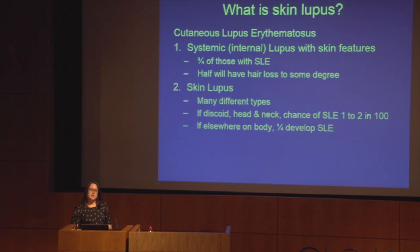In terms of skin lupus without internal disease, there are a lot of different types of skin lupus. Just to give you an overview of how that relates to systemic lupus, if you have discoid lupus, which is the most common type, and it's only on the head and neck, the chance of then developing systemic lupus is about 1 to 2 out of 100. So about 1 to 2 people out of 100 will go on to develop systemic lupus.